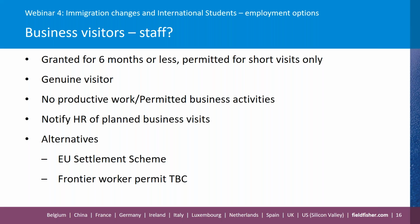EU citizens can therefore visit the UK for business trips, provided they can demonstrate that they're entering the UK as a genuine visitor for the purpose of carrying out business activities. Types of business activities are restricted. Visitors are not able to undertake productive work, and the category can't be used to circumvent the work visa requirements. This means that genuine visitors must be able to demonstrate that they don't intend to work in the UK and that they will only undertake permitted activities. The length of the visit doesn't determine whether a work visa is required.